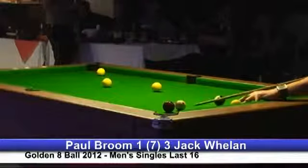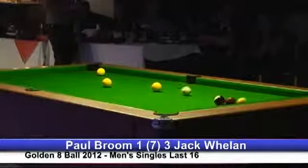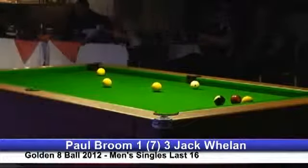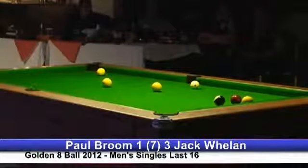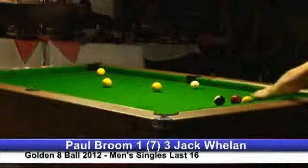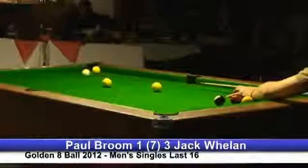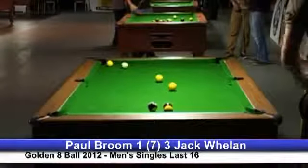He's going to have to send the cue ball around the angles here. Just about to say it should have been a breaking dish, and really it should have been. If he's playing at his best, that would have gone in any day of the week and perfect shape on the red. So Paul Broom with another chance.